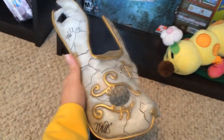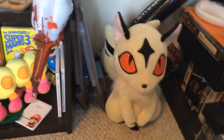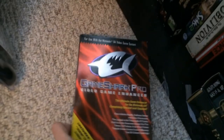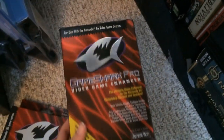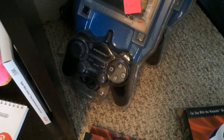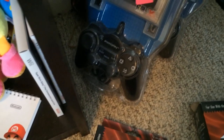Never know. Yeah. So next to that goodness, we have Kirara from Inuyasha, one of my favorite animes of all time. And behind that, I have some random shit. Like, it's just random shit. I think I have some Game Sharks that are just empty boxes because I had to keep the boxes. Really? Fair enough. And behind that, Power Drome and Super Trucks Racing for $3. And it came with what looks like a terrible PlayStation 2 controller. All right. And next to that, hi, Dragon Age.